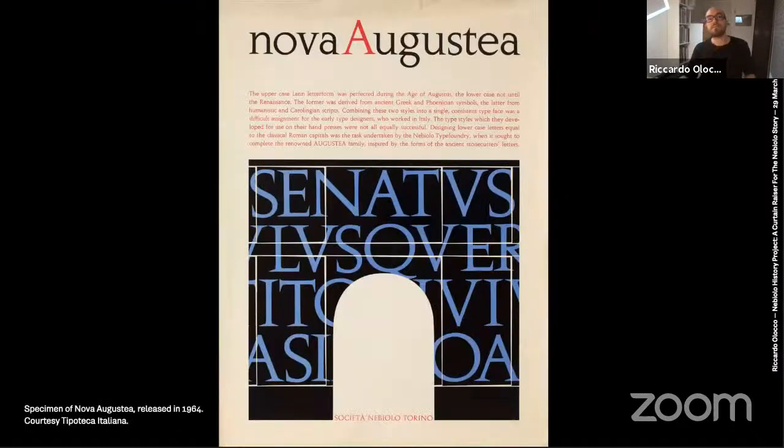In 1964, this type design was eventually released as Nova Augustea, signed by Novarese, who was at the time the type director of Nebiolo. Novarese made some improvements on Butti's original lowercase design. However, he did not credit Butti.